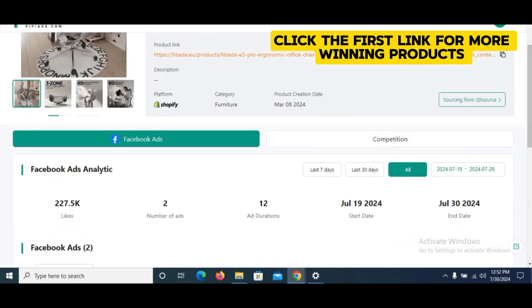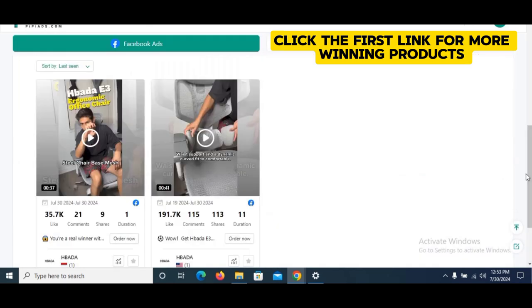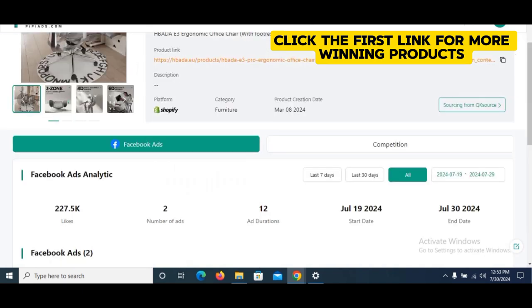So let's check the analytics. The likes it has generated is 227,000 likes. The ad number was 2. The duration is 2 to 12, from July 19 to July 30th. That is how they have been able to get this amount of traffic.